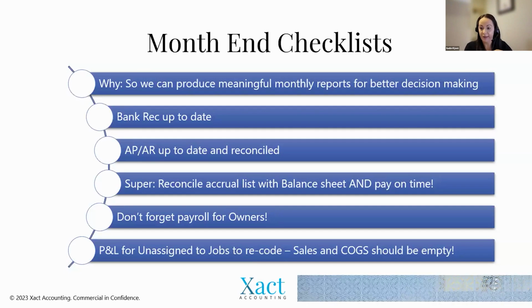Really, you should file your STP after every payroll is processed, not just at the end of the month. But it's a good check at the end of the month to make sure everything was filed. At the end of the month, after everything's been processed and reconciled, the final step would be to run a profit and loss statement. You can filter your profit and loss.